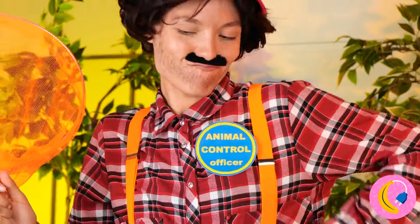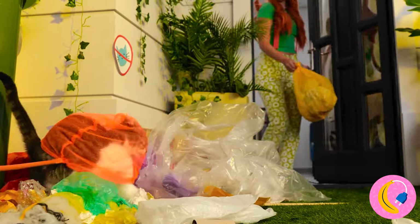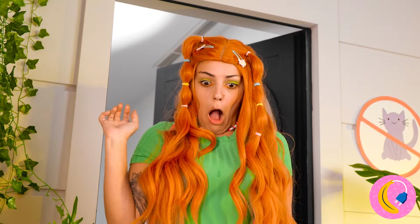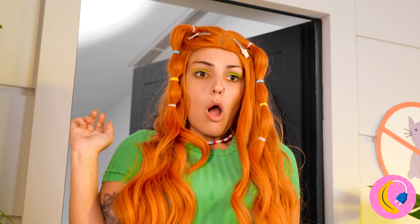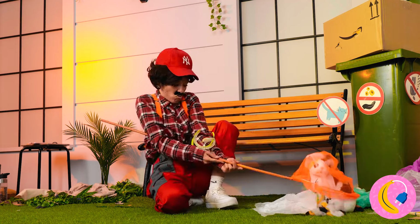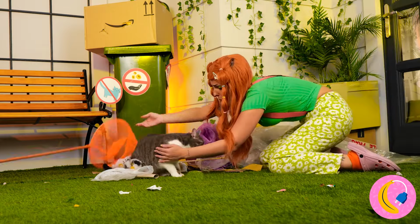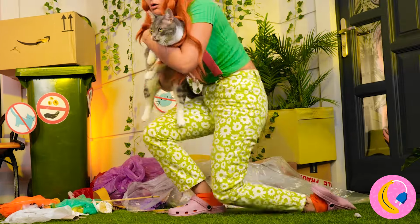Watch out, kitty! The catnapper's lurking! Oh, can't someone rescue this feline? Don't sweat it! I've got your back! Let's bust you out of that net! And prep you for a vet visit!